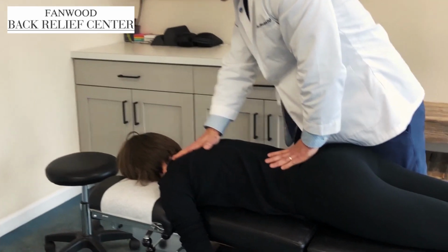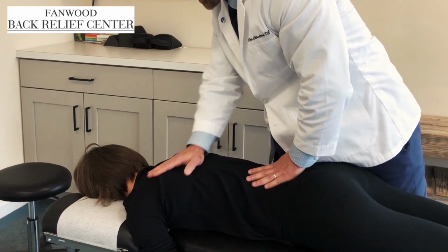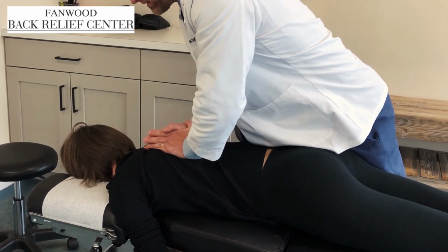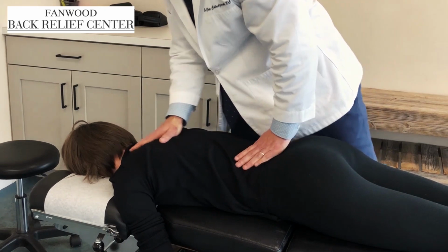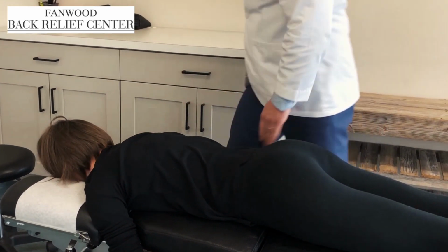Okay, just getting normal motion to those joints so they can work properly and those muscles aren't being snagged like that. We'll do the same thing a little bit lower here in thoracics, all the way out, let go. Relax. Good. Excellent. A little tighter in that area. Okay. Now what you do is flip over to your back, please.